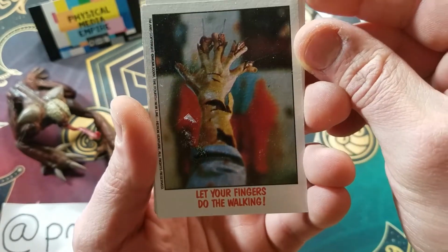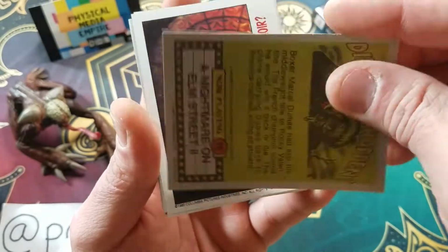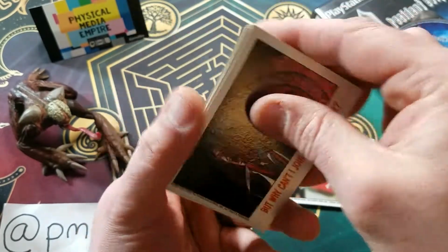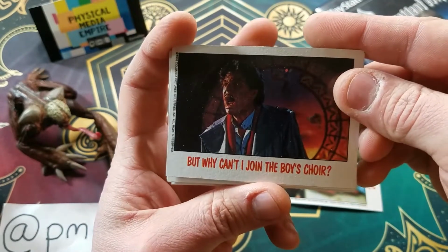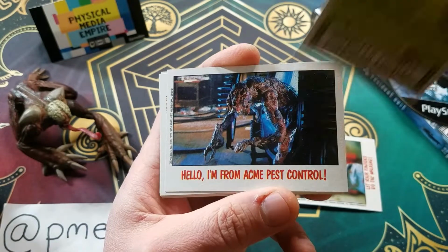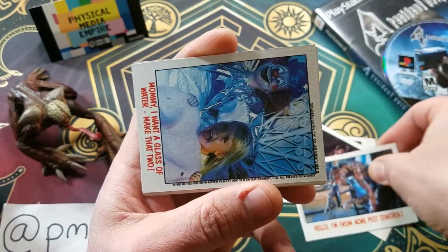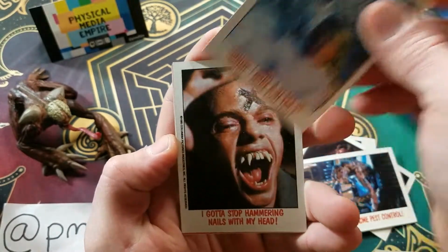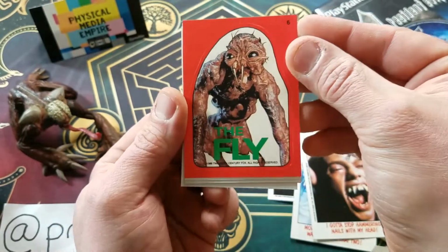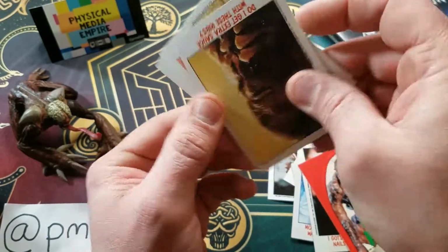Let your fingers do the walking. Ooh, Nightmare 2, Jesse, when Freddy's coming out of his body there. Excellent scene, amazing special effects. But why can't I join the board? Okay, so I believe this is Fright Night again. Yep, vampire movie. And The Fly, hello from Acme Pest Control. Poltergeist, duplicate. Ooh, we got a Fly sticker. I'm going to find something cool to put that on. I dig it. Okay.